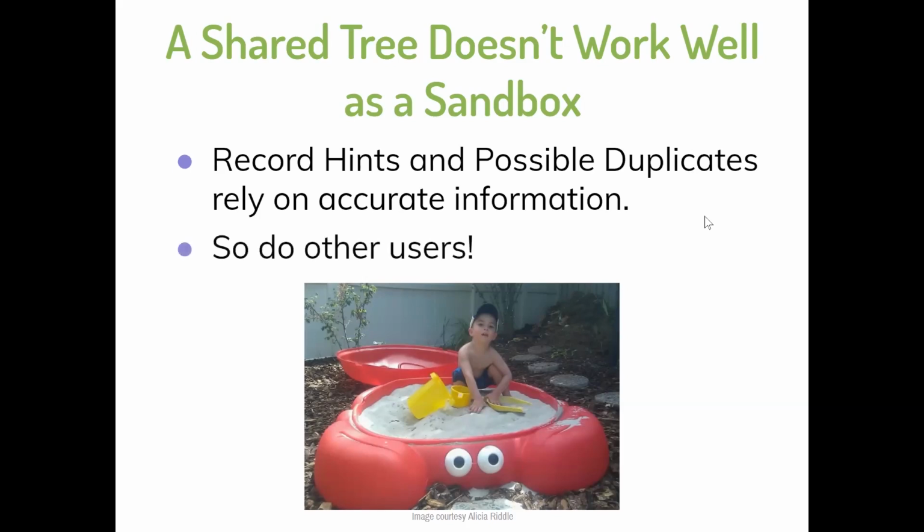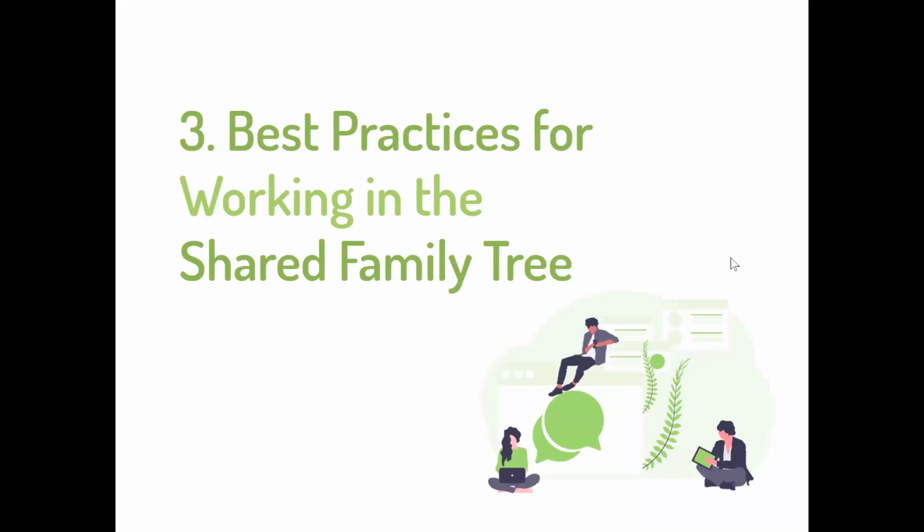The other reason, we've kind of alluded to this already, is that other users also rely on accurate information. So if I enter some faulty or questionable stuff in Family Tree, other users don't read my mind, right? They don't know that I'm still trying to prove that. They jump in and go, oh, she found my fourth great grandfather. This is such great news. Now I'm going to start building my tree out on this person that I couldn't find before. But if I've put it in wrong, then they're building on a totally wrong foundation. So that's why our shared family tree is not a good place for questionable or badly incomplete data, because it's going to probably trip up other users. So those are important things to understand about working in a shared tree.